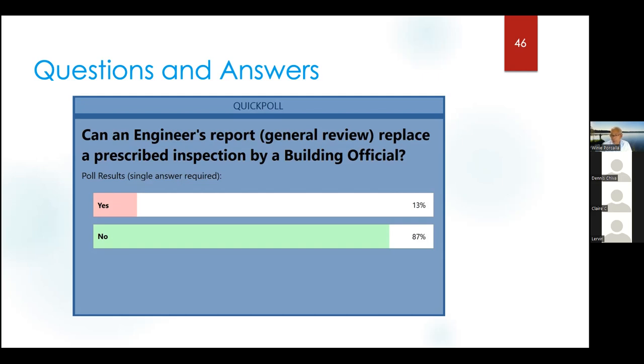But the other reason is that the building permit is under the Building Code Act. So as a building official, we have to do our inspection as per the Building Code Act and the Ontario Building Code, because it's a mandatory requirement to do the inspection. It cannot be replaced by the report from the professional engineer. I'm going to read the wording here: as such, the report of an engineer may supplement an inspector's prescribed inspection, but it may not replace or supersede the prescribed inspection by the building official.